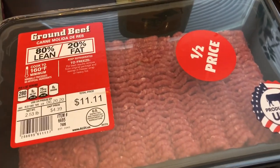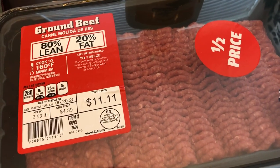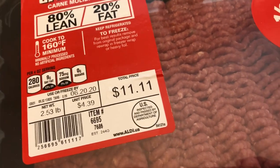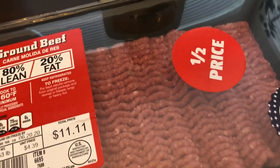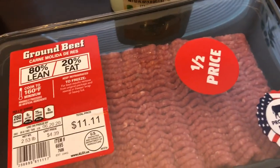So I grabbed those. And in all the time I have shopped at Aldi, I have never ever found any meat for half price. This is 80/20 and you get 2.5 pounds, and it was half off $11.11. So it was $5 and some change. I plan on divvying this up and having it for meals, probably into like 1.5 pound packages or 1.25, whatever.